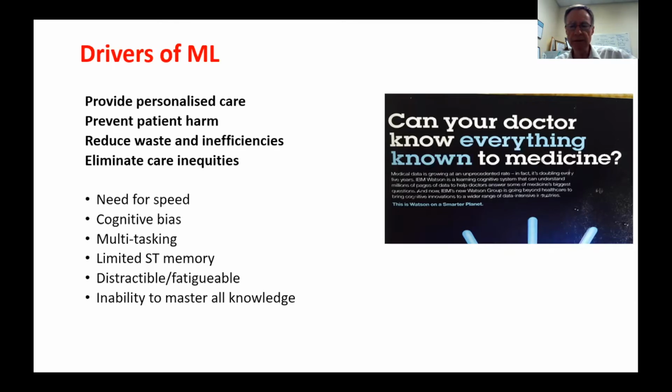Humans also are not particularly good at multitasking. The human mind can probably only process about 6 or 7 things simultaneously, but we know that computers can do this very much better, and therefore can process a number of functions simultaneously. We have limited short-term memory, whereas computers can hold terrific amounts of data and process it and keep it and store it and reuse it. We are distractible and fatigable because, again, we're human. We're not robots. We're not machines that can just continue doing multiple tasks without fatiguing.